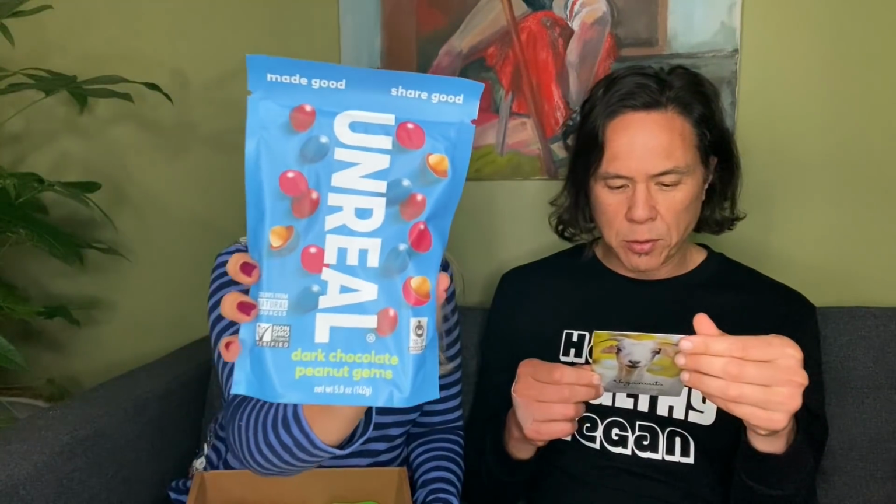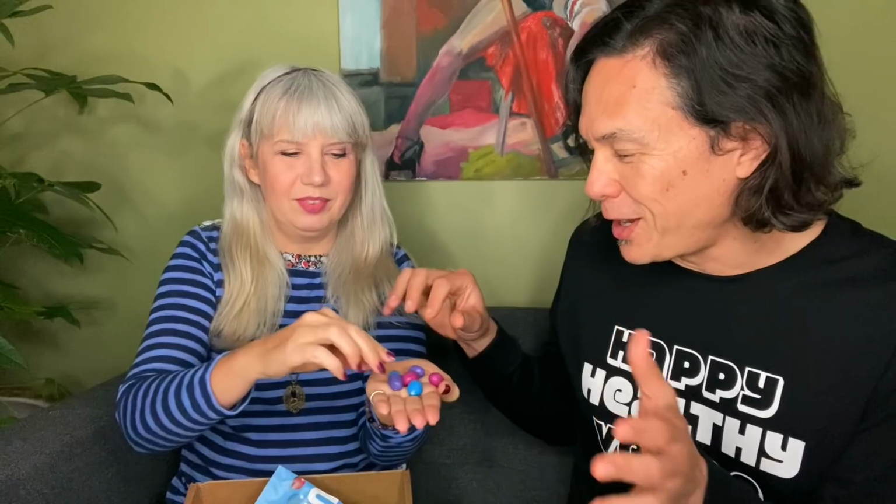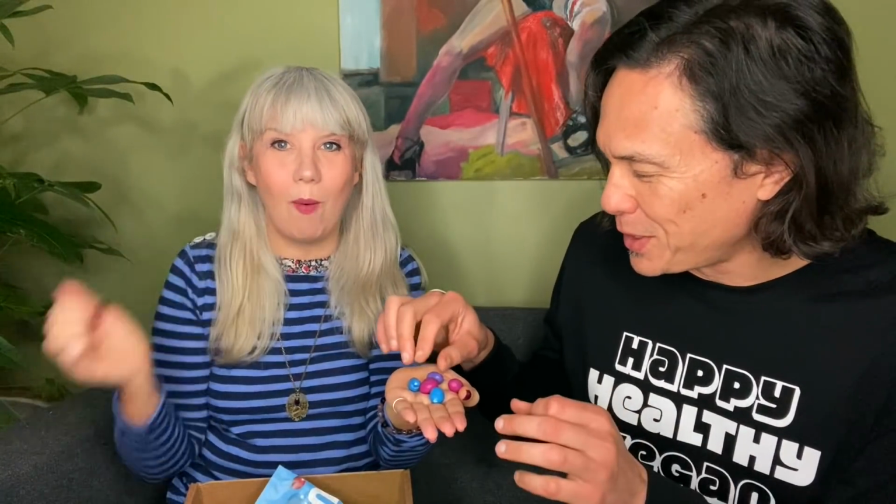Dark chocolate crispy peanut gems. This sounds cool. Ryan's getting some scissors because I didn't open the package correctly, but I just want to point out it says that all the colors of the candies come from veggies. And cool, it's fair trade chocolate. And you can tell these are more whole foods. They're different sizes, you know? Yeah, they're not uniform size.